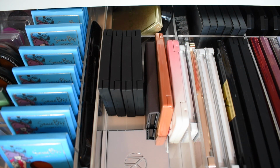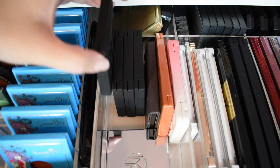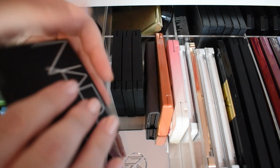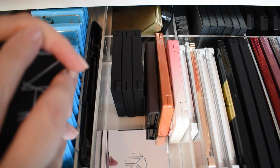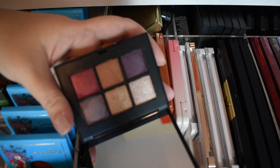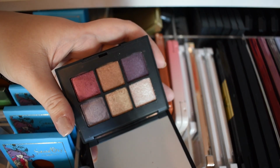I always like to bring in one of my smaller palettes, and I think I'm going to bring in one of these NARS palettes. Let's see. Oh, Quartz. That's a pretty one. That's got some beautiful sparkly shades in it.